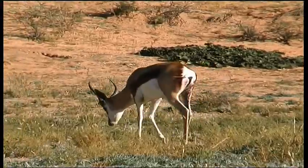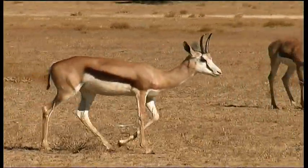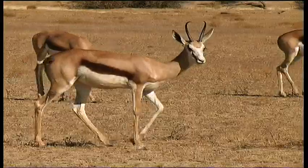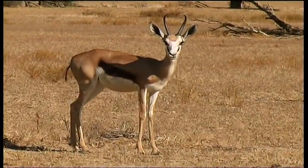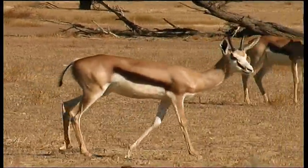The dry months see them covering vast distances daily in search of grazing, and they associate loosely with animals such as wildebeest, blesbok and ostrich. While feeding, they often dig out roots and bulbs.